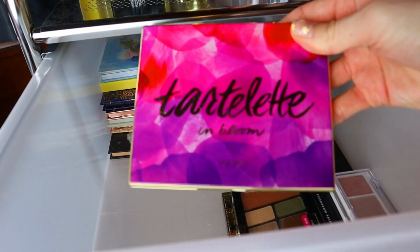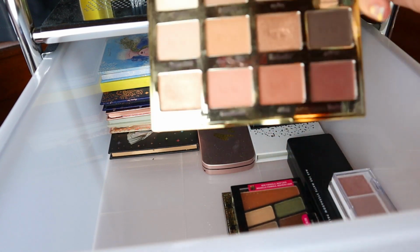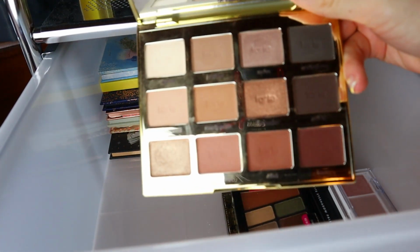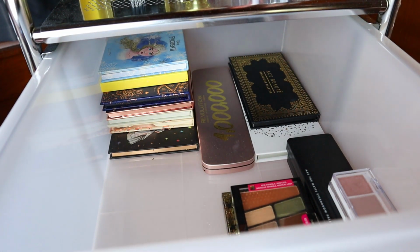the Tartelette in Bloom palette by Tarte, and I used to love wearing this out on like a date with my boyfriend, like when we first started dating. I use this all the time. It smells amazing, like chocolate.